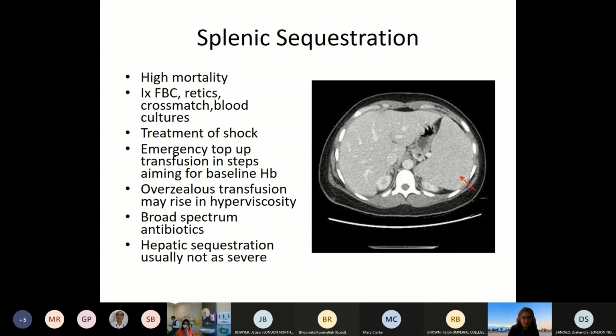The other thing it can sometimes be confused with is parvovirus infection, which can sometimes do this as well, and that's where the reticulocyte count is really important, because in sequestration the reticulocyte count is very high, the jaundice is prominent, and the splenomegaly is obviously prominent. On discharge you might think about hypertransfusion until the maximum reduction of the spleen size, and you would think about taking the spleen out if they have more than one episode. Hepatic sequestration is something we do see in adults, and is usually less severe.